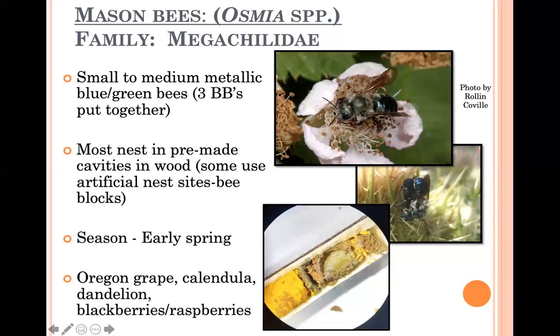Pretty cool. Oh, Milo has a bee nest. Oh, cool. I bet you have lots of bees living in there.